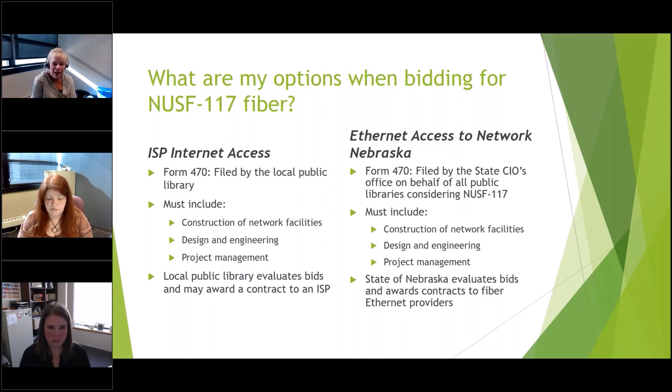It must come back with that. And you've identified in the RFP template that that's required. And the local library, as we were talking about, evaluates the bids and may award a contract. You don't have to, as Christa has mentioned also, to an ISP. So there you are. All right, and then what we offer here at Network Nebraska is essentially Ethernet access.